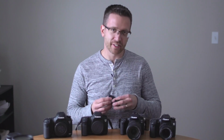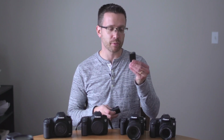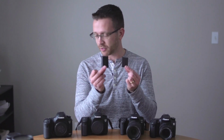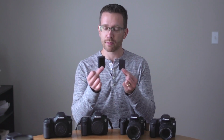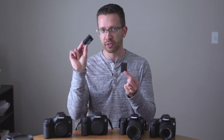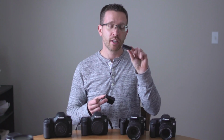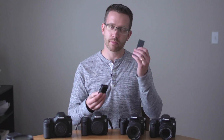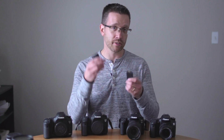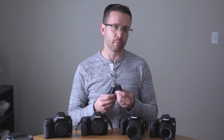All right, another thing to consider is the crop frame cameras. They try to keep the bodies a little bit smaller. Like the 77D just comes with these little batteries compared to the 5D Mark III or the 80D or the 6D. They come with these larger batteries. This one's going to last me 4 or 5 hours, while this one's only going to last me maybe 1 or 2 hours. So either way, if you're going to be shooting all day, you're probably going to need 2 batteries, but if you have a crop sensor camera that doesn't have the full-size LP6 battery, you're probably going to want to have more on hand.